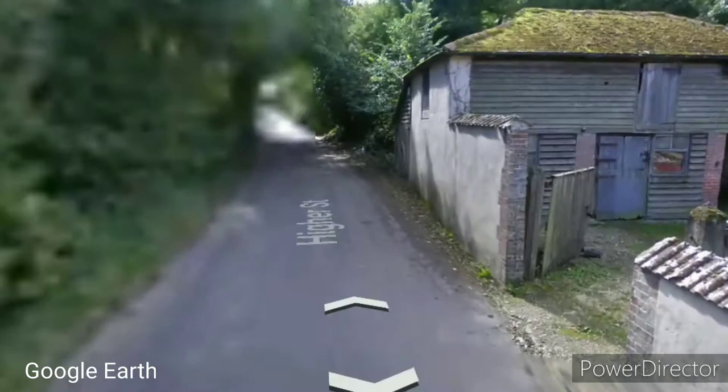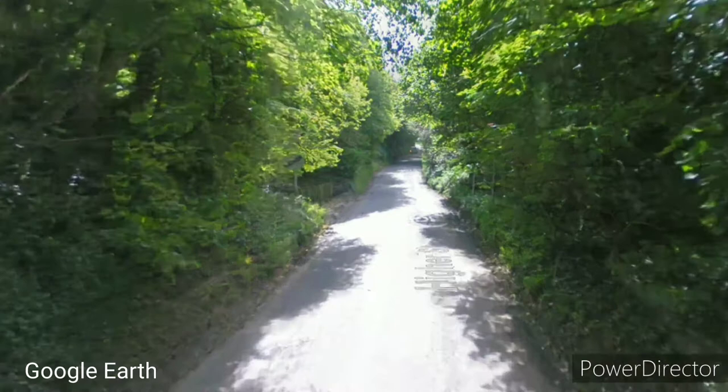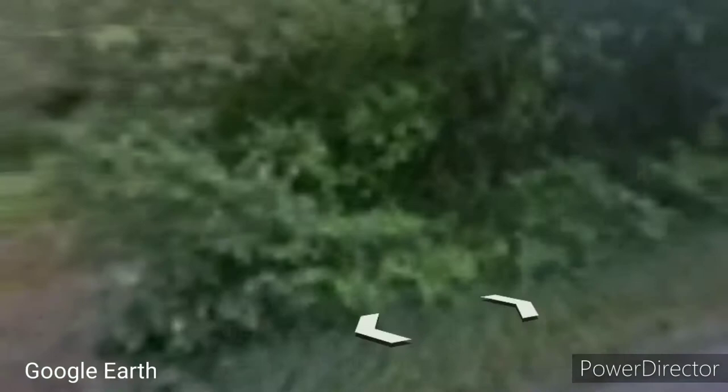You'll notice that this road is in a cutting, and this was done at around the turn of the century, so in about 1900. Just on the left here, you'll see the pound, and this replaced the old pound down in Pound Lane.